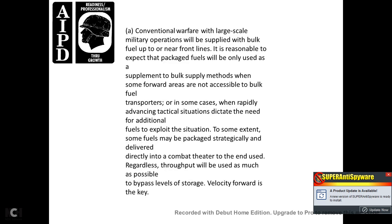Conventional warfare or large-scale military operations will be supplied with bulk fuel at or near the front lines as reasonably expected. Packaged fuels will be used as a supplement to bulk supply methods when supply forward is not accessible to bulk fuel transports. In some cases, when the rapidly advancing tactical situation dictates the need for additional fuels to exploit the situation, some fuels may be packaged strategically and delivered directly into the combat theater. As much as possible, bypass intermediate storage, because velocity forward is the key.